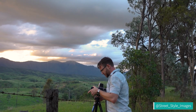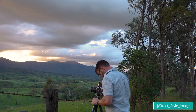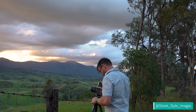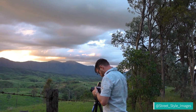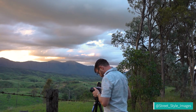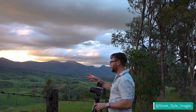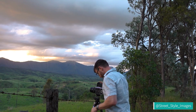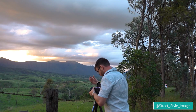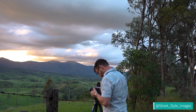So just recomposing. It's not as tight as I would like. I would really like a longer telephoto lens, but one day I'll get one. So I've just framed up with a live tree and a dead tree in the foreground, then the trees in the midground, and Mount Cordeaux in the background with a little bit of cloud above it.